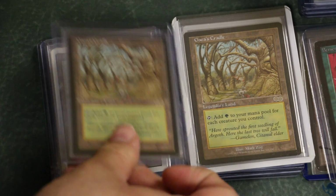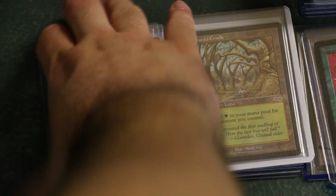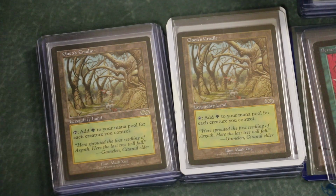That's worth a lot too, isn't it? It's worth a decent amount these days. I'm sure Tolarian Academy would be worth far more if it wasn't banned.